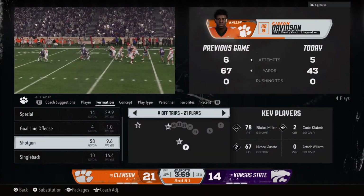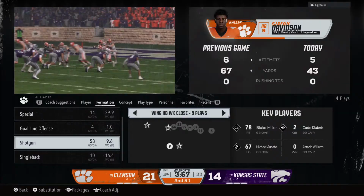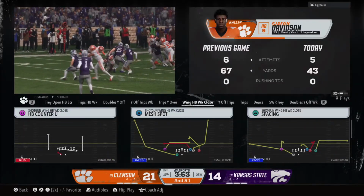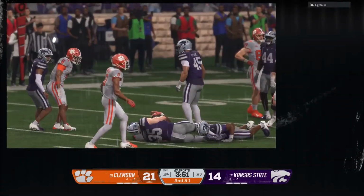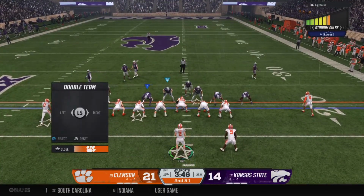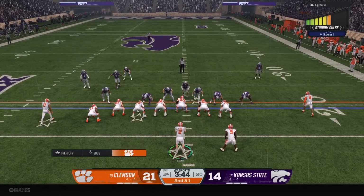Well, the offense has the lead, and we call this 4-minute offense. This is a situation that teams around the country practice, having the lead late in the game and needing to ice it by running the football and throwing high-percentage passes. The Tigers in a good spot here with second and short.